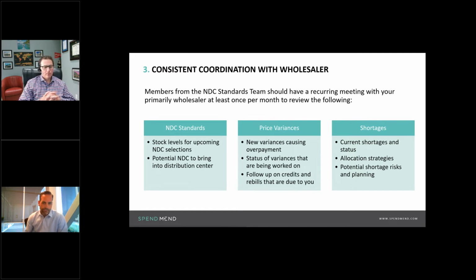Just to give an example here, there was a client that I worked with, and they had an effort on price variances, and we had a tool for them that identified about 3 million in annual variances that they could have been paying a better price, but the contracts weren't loaded correctly across all their accounts. And so they took that report and worked from the top and kind of worked down the list.